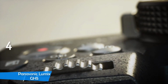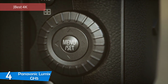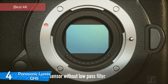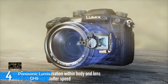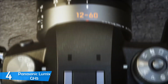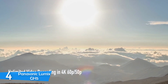At number 4 it's the Panasonic Lumix GH5. Moving on, we have the Panasonic Lumix GH5. This one is a compact rangefinder style camera that in many ways is exceptionally well suited for vlogging, street and travel photographers. The electronic OLED viewfinder with 2.7 million dots that sits on the top rear part of the body looks great, while on the right you'll find a 3-inch tilt-angle touchscreen with 1.24 million dots that'll let you have a crystal clear sight of everything you wish to record.